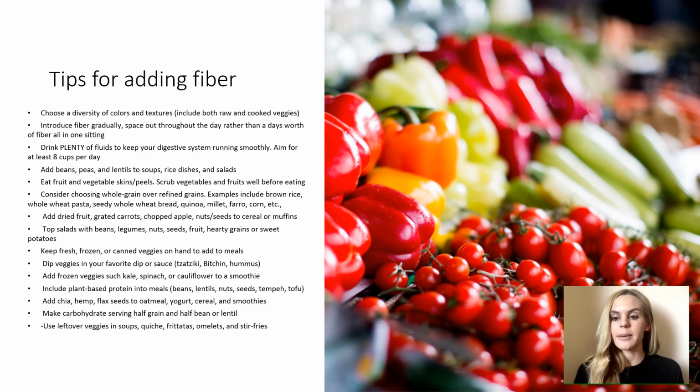Listed are additional tips for adding more fiber into your daily routine. It is important to consume fiber from a variety of plant foods, including fruits, non-starchy and root vegetables, whole grains, nuts, seeds, beans, and legumes. When trying to add more fiber into your routine, don't feel like you are limited to only fresh produce. Frozen and canned fruits, veggies, and beans can be a cost-effective and time-efficient way to add in more fiber. In fact, fruits and veggies are often packed and preserved at peak ripeness, meaning they are sometimes more nutrient-dense than their fresh form.